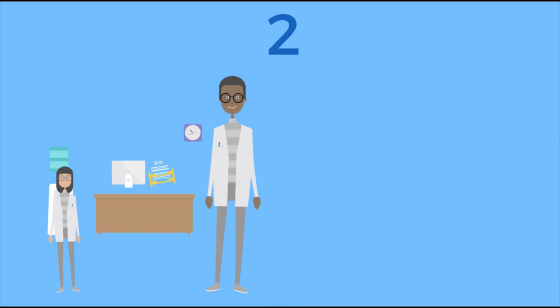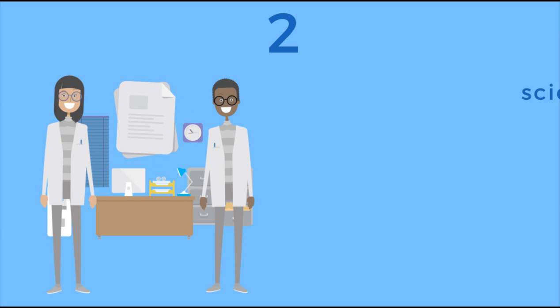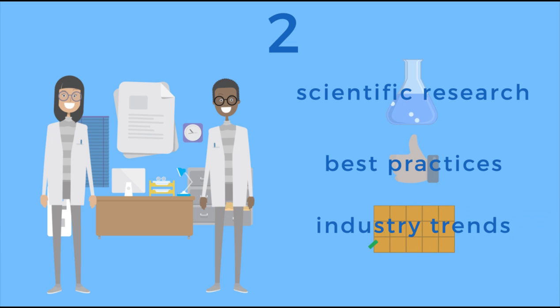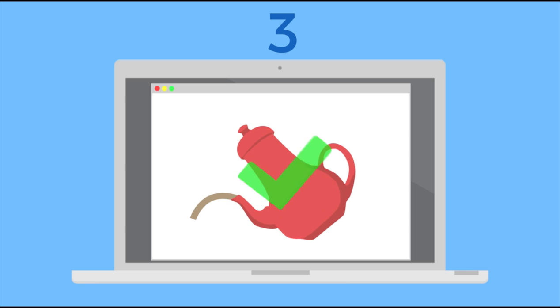2. Gobi Savvy experts will immediately start plugging away on your expert review, using scientific research, best-in-class practices, and industry trends. 3. Before you know it, you'll receive an expert report to help you resolve those elusive and frustrating problems people experience with your product.